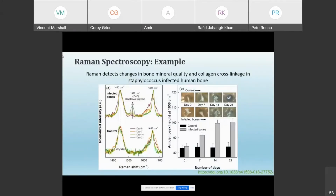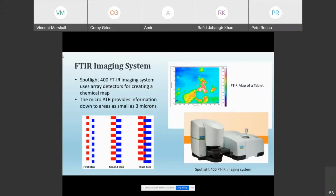All right. So there's some more information about the Raman spectroscopy, just an example that was used for looking at some collagen cross-linking on a bone. So that might not be as useful here. FTIR, one of the other FTIR scopes we've got, is an imaging system. This has the capability of doing two-dimensional analysis, so you can create two-dimensional maps of samples of interest and see different effective compositions between them and try to understand what's going on.